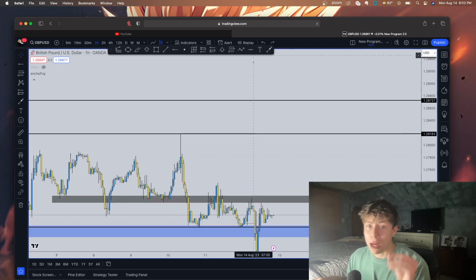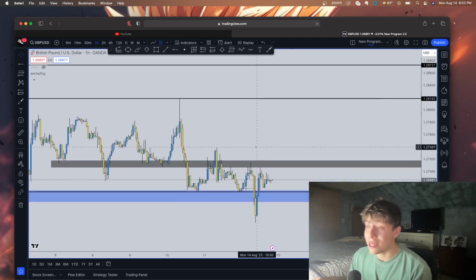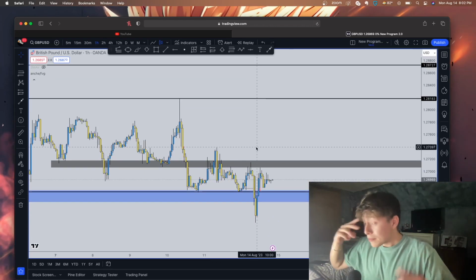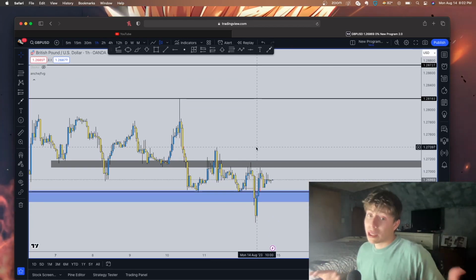This is a very high probability setup. I love this setup. I'm going to be taking this trade the second we break and retest this level. And yeah, we'll be called out in the Discord. Now we're going to move on to JPY.